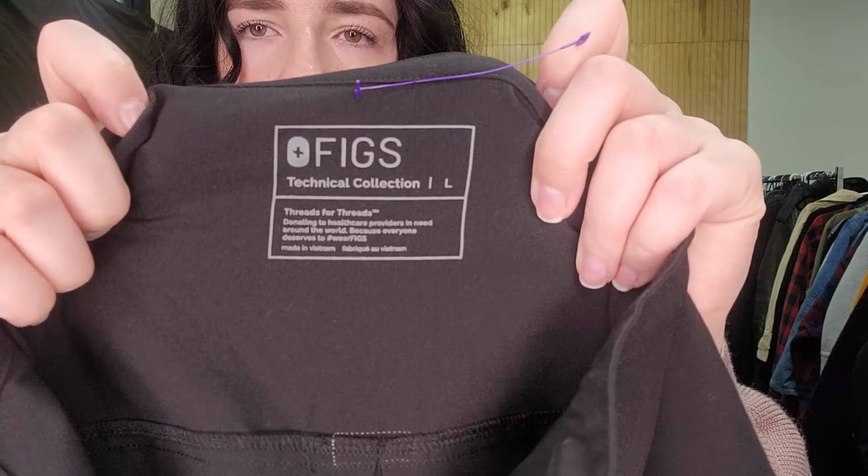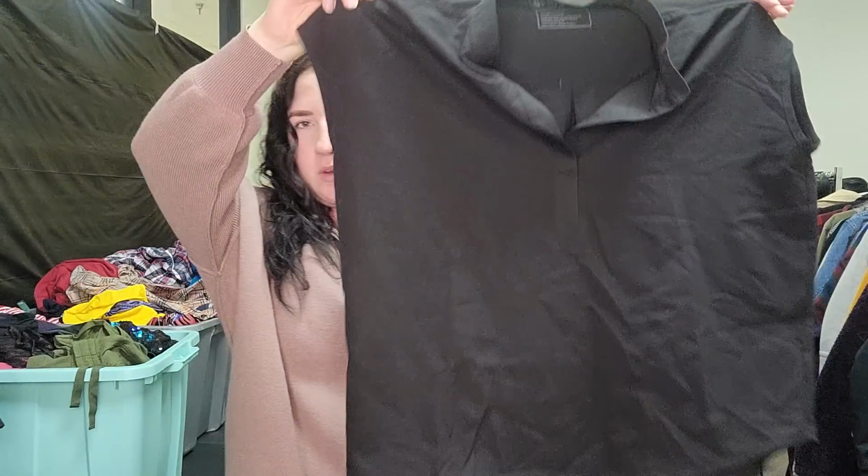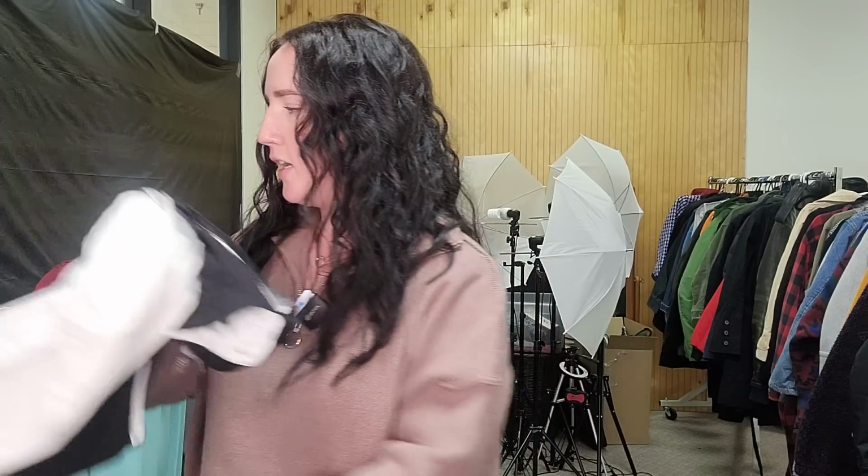So you might want to keep your eye out for that collaboration. Here is another Figs piece. Again, with the technical collection, size large. I think this is women's, but I'll definitely do a style check on that in case the price is affected. $25. I'm almost done with this tote, and then I'm gonna stop the thrift haul here.